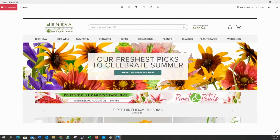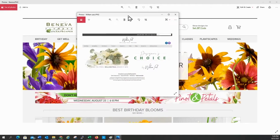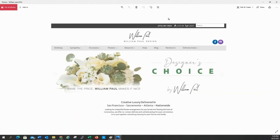If you want, say, an upscale site, we were able to work on the design specs. This one located in San Francisco. We wanted very subtle, very clean, and whatever we needed, they were able to make for us. But the checkout page became very important as well.